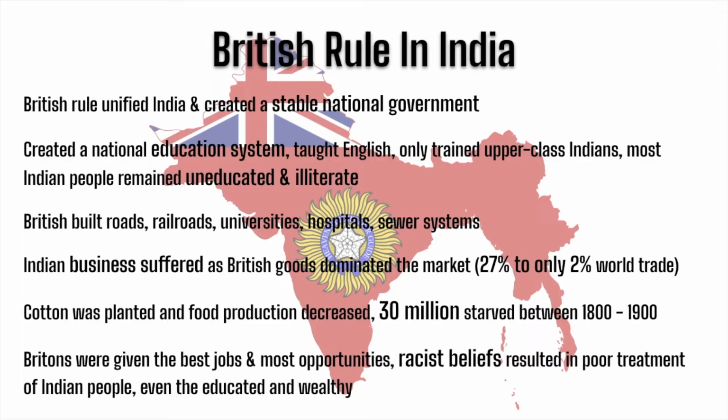So under the British rule, India, which was a very divided and divisive country, is going to come together under one government. All of these different provinces and princes and kingdoms that were happening in India are basically going to go away, and the British will institute a stable national government in India. Obviously controlled by them, right? So the Indian people are not going to be in control of their own government. Let's definitely remember that. So the British will rule in India.